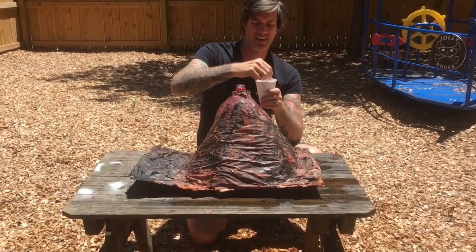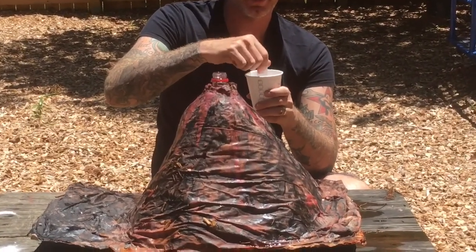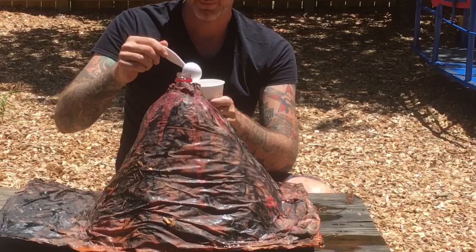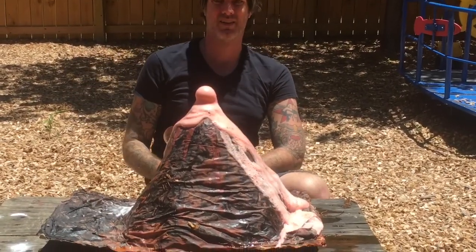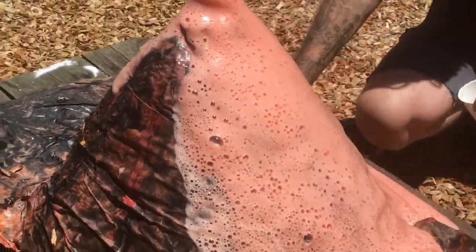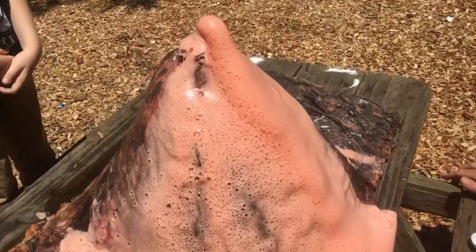Yep, close. Let's see what happens when all that hot lava builds up so much pressure that it wants to get out. Here we go. Watch the lava come pouring out all over the volcano. Look at that giant bubble.